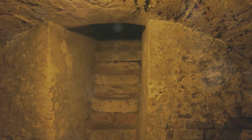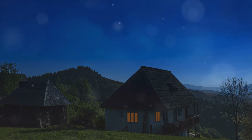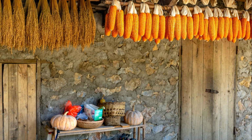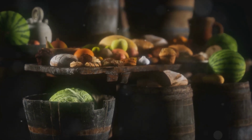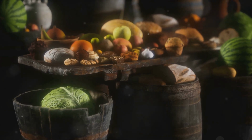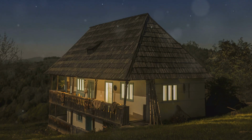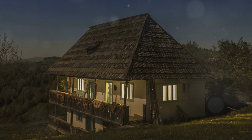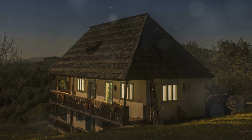Root cellars, or besuri as they are called in Romanian, are an enduring symbol of self-reliance and ingenuity. These underground storage spaces have been used for centuries in Romania to preserve fruits, vegetables, and other perishables during harsh winters, long before the advent of modern refrigeration. A root cellar is more than just a practical storage solution. It's a vital part of Romanian culture, reflecting a deep respect for the land and its seasonal bounty.